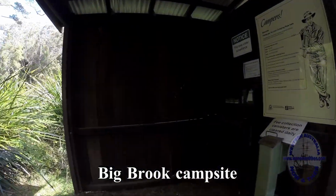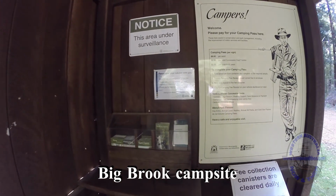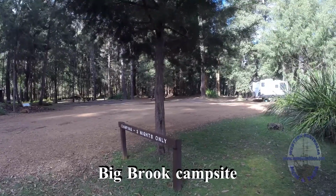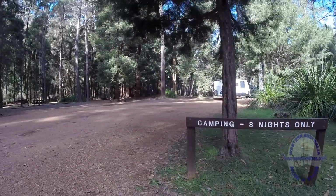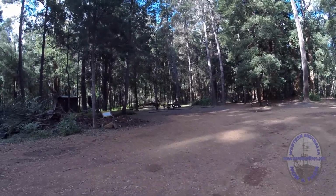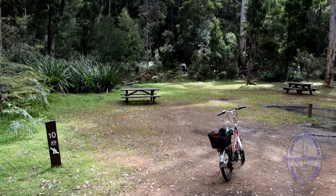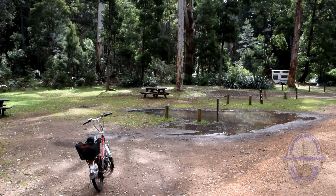We had stayed at Big Brook Campsite a couple of times in the past, and it had always been a nice free-form open area. Unfortunately, now that it's been taken over by national parks, there are now hundreds of little posts all over the place. Campsites are located very close together, and the general idea seems to have been to jam as many people as close together as humanly possible.